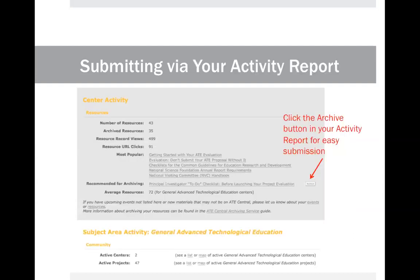Alternatively, and here's where we get to the activity reports, you can access the submission form directly from your activity report. So for those of you who are PIs, or if you've been selected by your PI to receive ATE Central emails, you're probably already familiar with the activity reports, which we send out each quarter, like I said earlier, and they describe the data we've collected about your project, about your resources, and about the events that you've promoted through your website. Our next report will go out on October 1st, which is a Thursday, I believe.